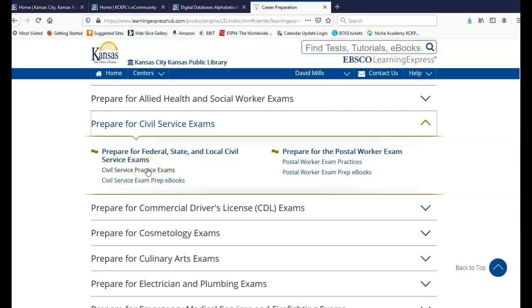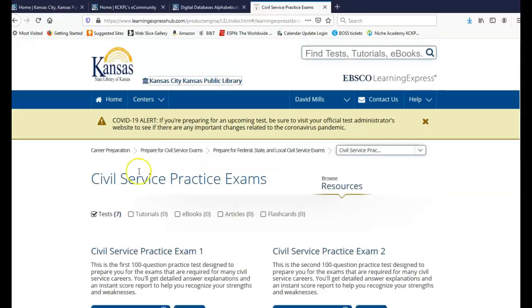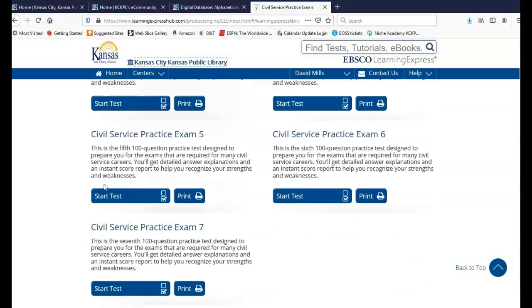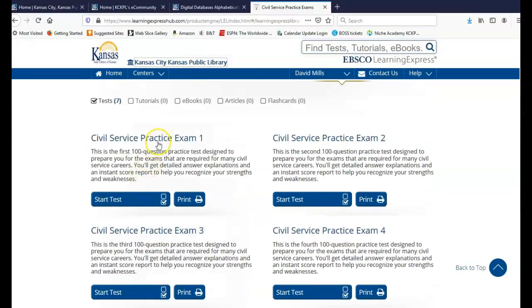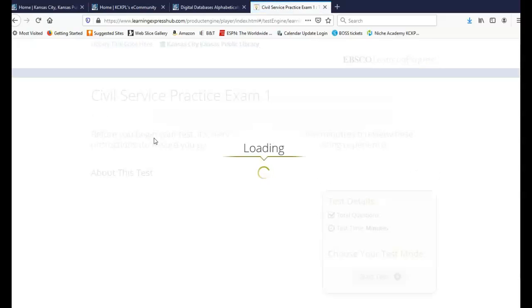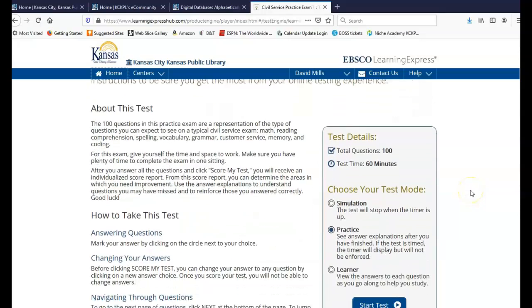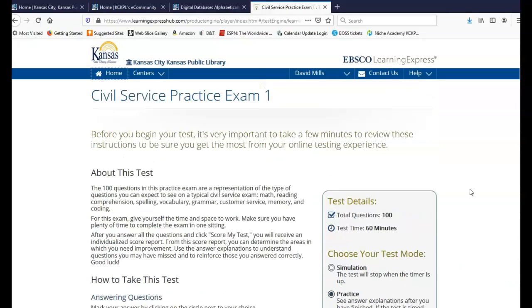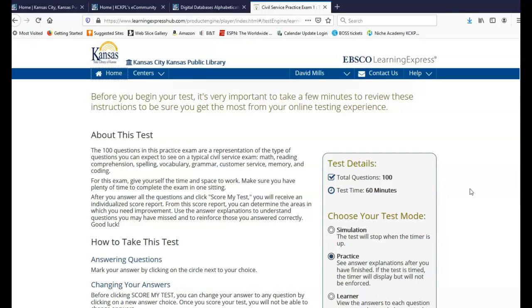So I'm going to click on the practice exams again to show you what it looks like. And remember, once again, as I said before, if you do consider doing a practice exam, the most important thing you can do is read the instructions. And so here's some various exams right here, and they're just numbered 1 through 7. No particular title for each one. So I'll click on the first exam right here, and it's loading right there. And you can see it's kind of the same setup as before. Make sure you read everything carefully, and make sure you have enough time allotted for taking the test. And in this instance, it looks like you have to answer 100 questions in the time of 60 minutes right there.